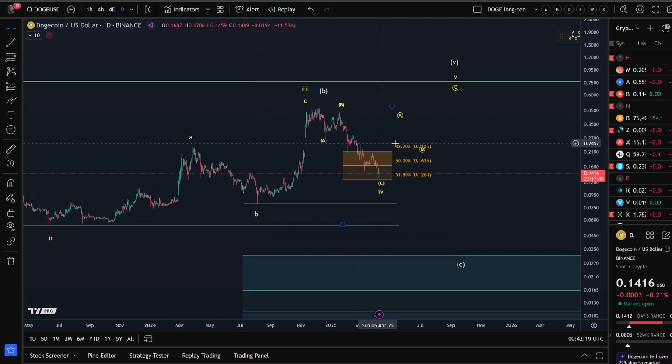The wave count is full, and also the support area is maxed out, given that the price has now reached that 61.8 fib retracement at 12.6 cents, and from there a fifth wave to the upside could take the price to another high. Now, is this what's definitely going to play out? Not necessarily.